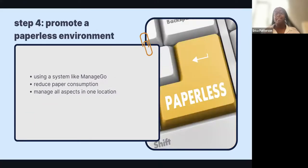Promote a paperless environment. And this one is probably the biggest one. A lot of you know ManageGo, and this is a system we're looking for you to put in place when you're looking to go paperless. A paperless environment requires no paper. Throw the printer away. Get rid of it.